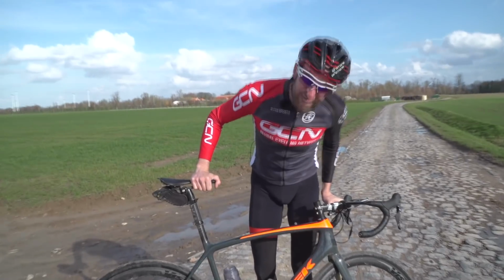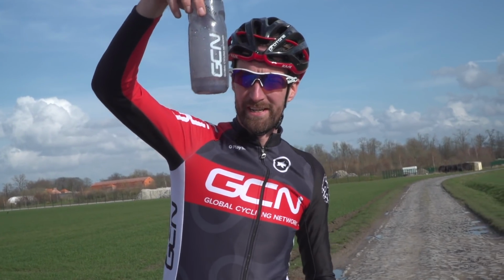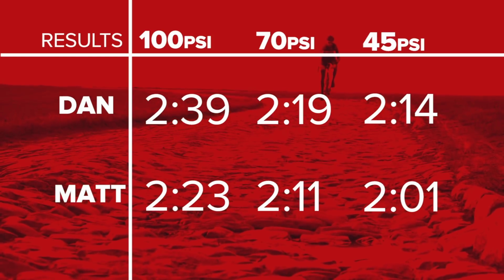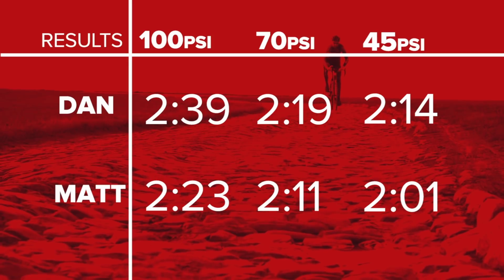It probably surprised only Dan that if you do ride with an open water bottle across some of the toughest cobbles in professional cycling, then no matter what your tyre pressure, there wouldn't be much water left in it at the end. But the other results are on screen now, and as you can see, both Matt and Dan were significantly faster each time they dropped their tyre pressure, which is a relief because that was what we were expecting to see. But why were we expecting to see that? And is it of any relevance to you and your riding?